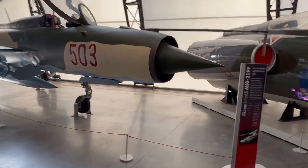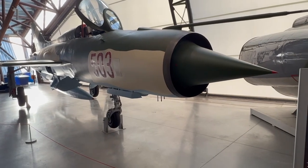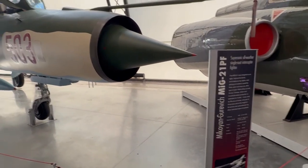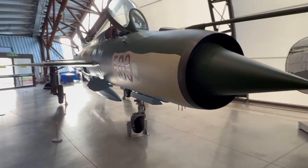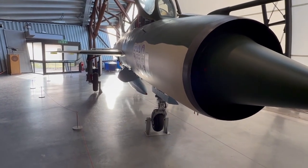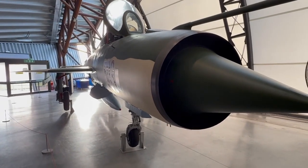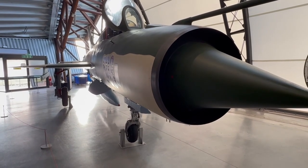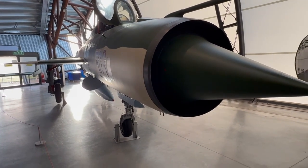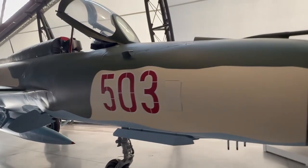Another war machine there. The MiG-21PF supersonic all-weather single-seat interceptor fighter. Wow. This was designed as an agile and high-performance point defense day fighter. In service 1959 to 2006. This thing has worked for a long time.